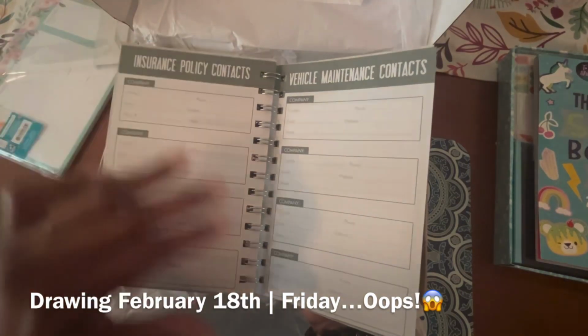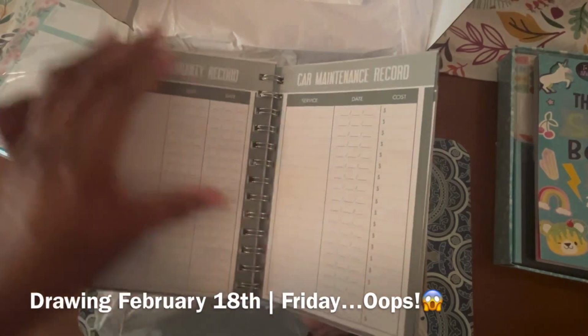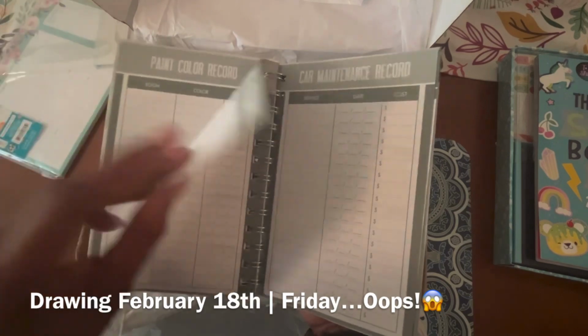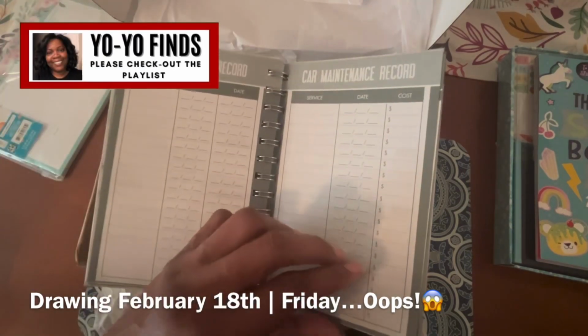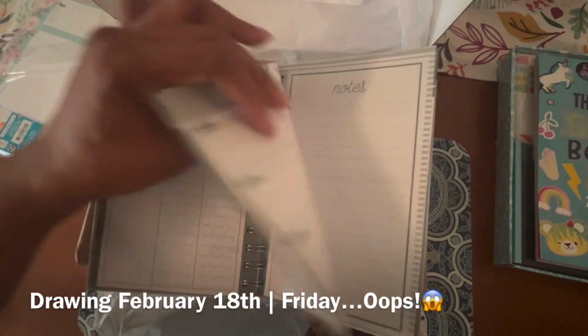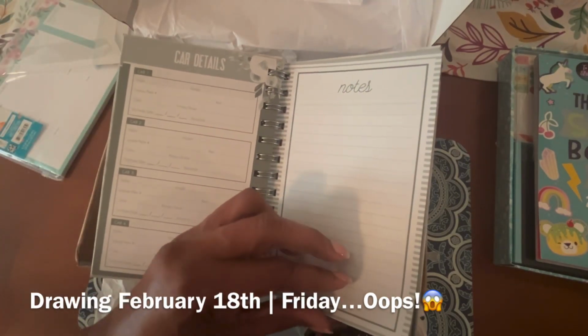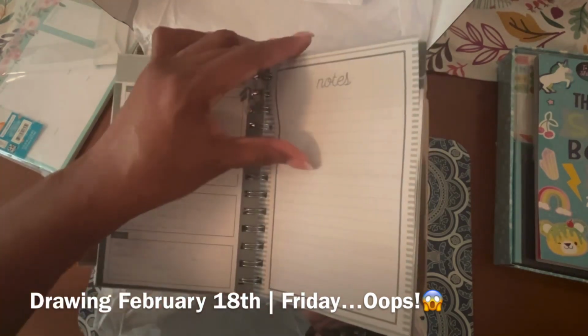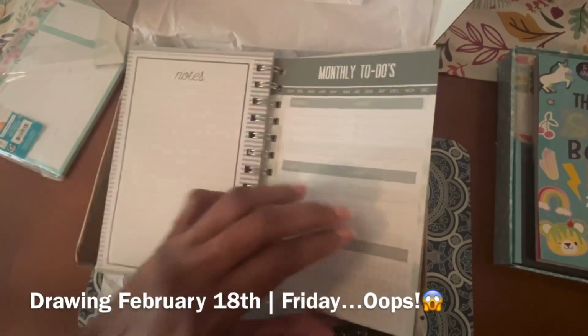You know, Miss Yo-Yo, she's all about the insurance. Vehicle maintenance contract. Is that right? Did I read that right? Oh, contacts, I'm sorry. Car warranty section. Car details, year, make, model, license plate number, tag number. That's perfect. Keep that stuff on hand. How many people don't know what their tag number is?